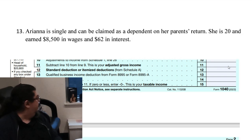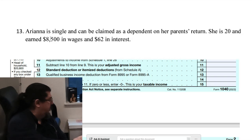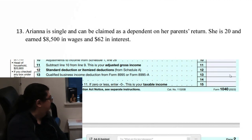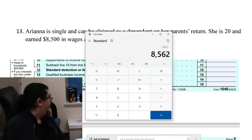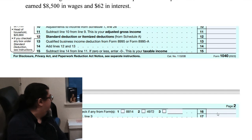Let's see. So adjusted gross income was 8,562. That's line 11. And then your standard deduction, because you're a dependent, is your earned income, 8,500, plus 400 more. So line 12 would be 8,900. Line 13 again blank. 14 would be the same 8,900. But if we take 8,562 minus 8,900, we get a negative number. But the tax form tells us if it's a negative number, put 0 instead. So put 0 on line 15. And 0 income means 0 tax.